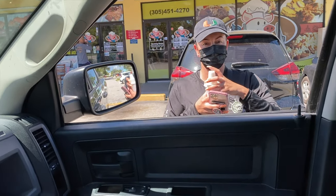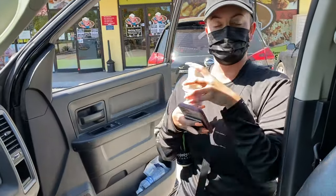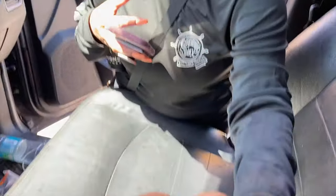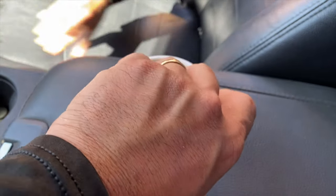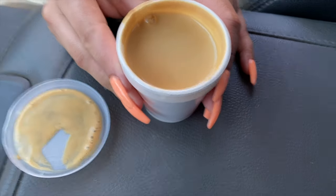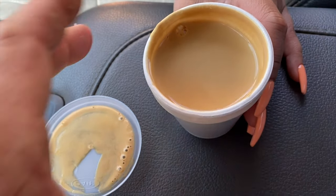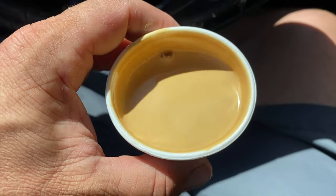So I was feeling a little lethargic, and my co-pilot, my first mate, got me my favorite. Oh, what is it? Let's see. Yes! In English, this is the cream that rises to the top of a Cuban colada. I'm sorry, Starbucks, but you got nothing on this.